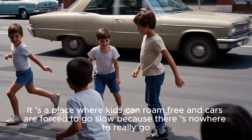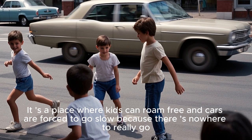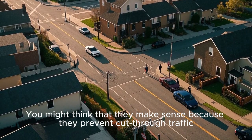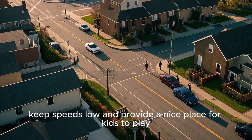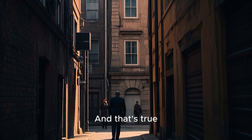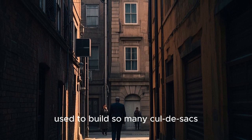It's a place where kids can roam free and cars are forced to go slow because there's nowhere to really go. You might think that they make sense because they prevent cut-through traffic, keep speeds low, and provide a nice place for kids to play. And that's true. But those aren't actually the reasons cities used to build so many cul-de-sacs.